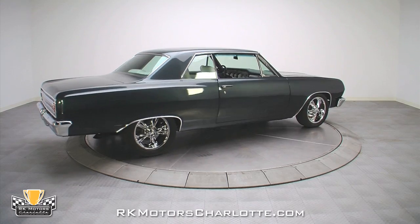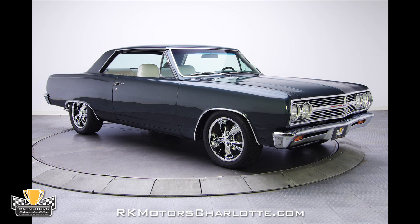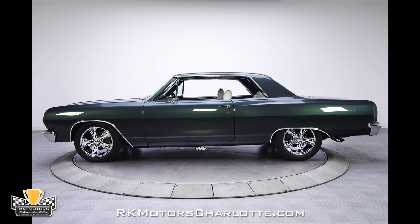paint job, with the exception of its massive flat quarter panels, which are typically a problem area with these Chevelles. After two new high-quality quarters were installed, the rest of the body panels were bolted back to the chassis and perfectly straightened so that the entire car could be layered in a dynamic coat of rare Woodland Green Hummer paint. The result is a fantastic-looking hot rod that oozes cool even when it's sitting still.